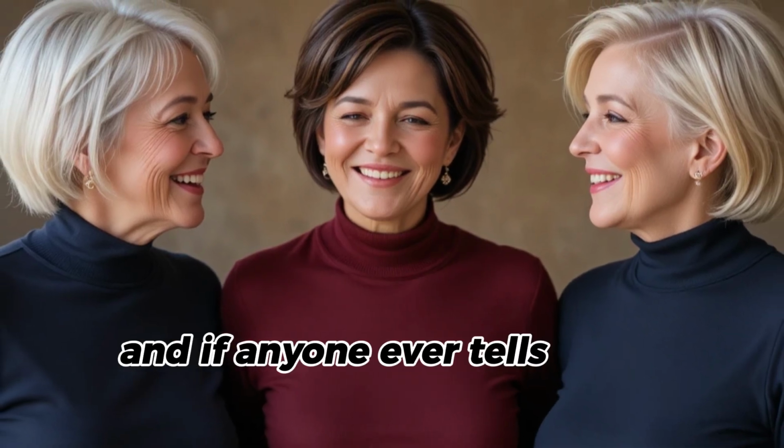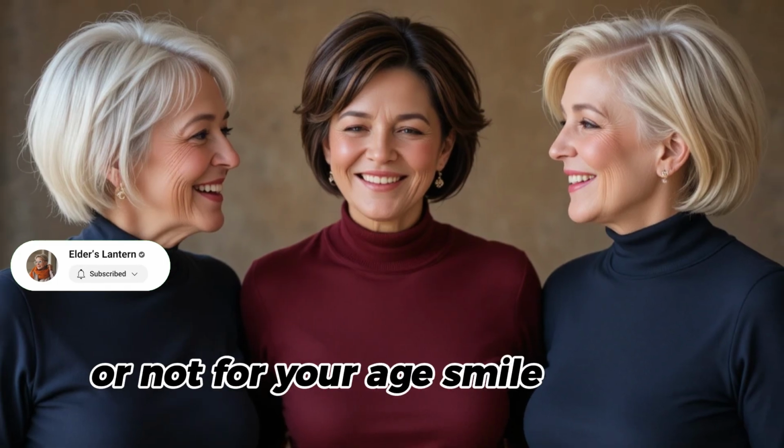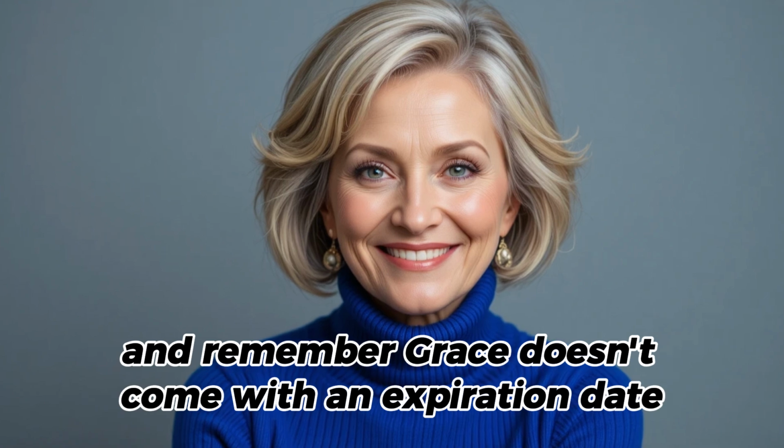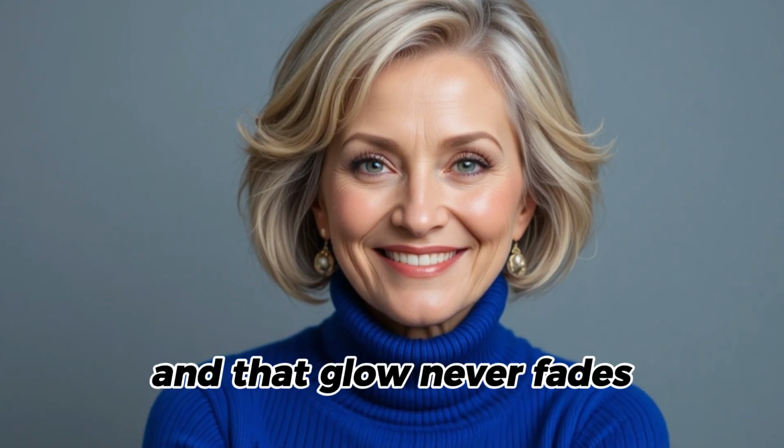And if anyone ever tells you a certain hairstyle is too young, or not for your age, smile politely and remember, grace doesn't come with an expiration date. The right haircut simply mirrors your inner glow. And that glow never fades.